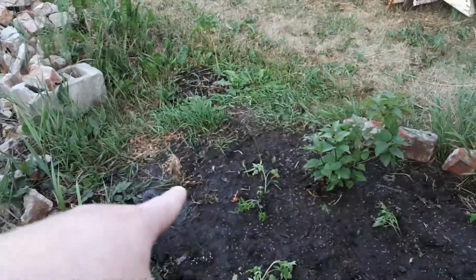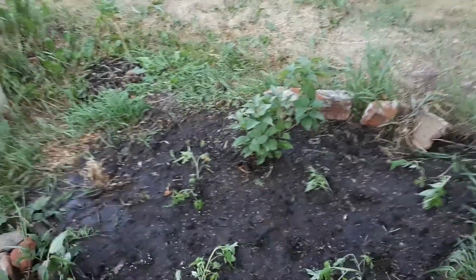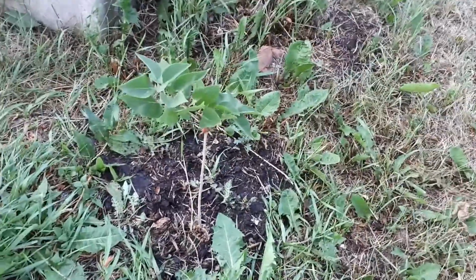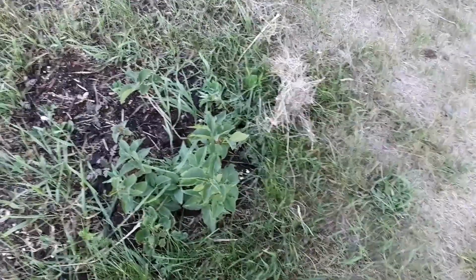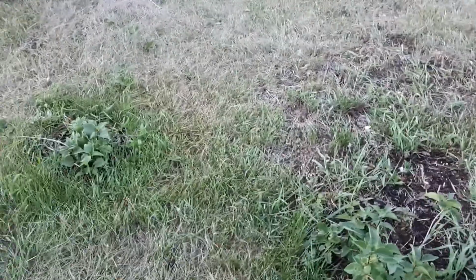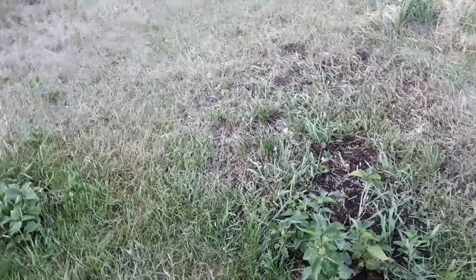That's a lilac. I have a lilac and a rose seedling that I dug up, and I don't think it survived. Here's the other lilac. The lilacs seem to transplant better because these were all planted last month, in May. I was out here doing stuff, so these two are the start of edging for over here.